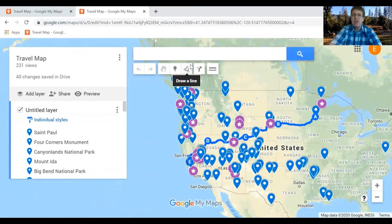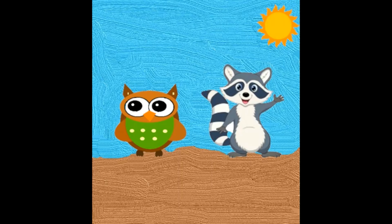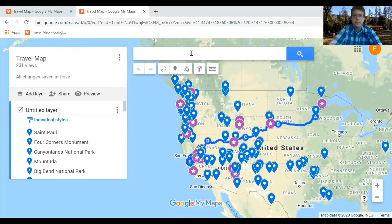What's one location that sounds interesting? Ricky and Stan, do you have any idea? The Enchanted Forest! The Enchanted Forest. Good one.